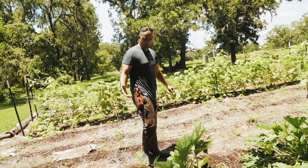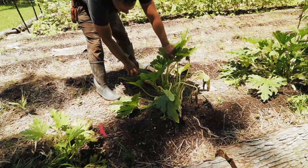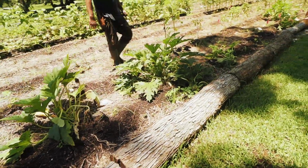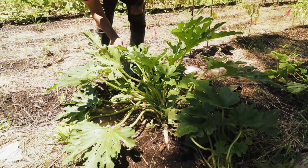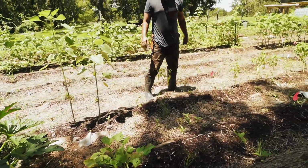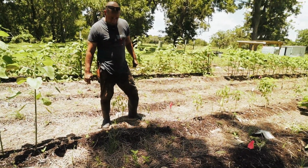And then here we got squash. And I haven't had a single squash yet. There's plenty of flowers, but no squash. This one has some flowers too. So I don't know what's going on here. This one looks like a really good plant. Actually, I don't understand why there's not any zucchini on it. Yeah, these are zucchini plants, not squash, sorry. They look good, but no zucchini. So hopefully I'll get at least 1 or 2 out of these plants.